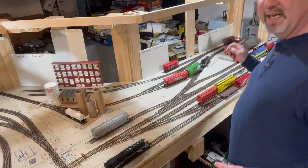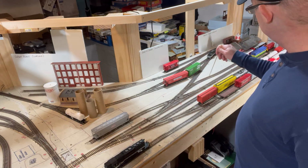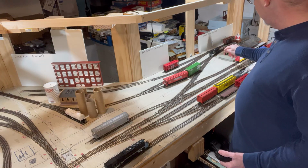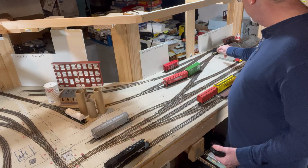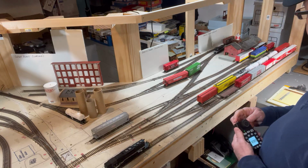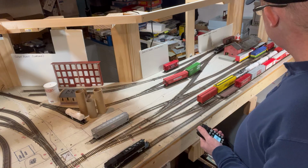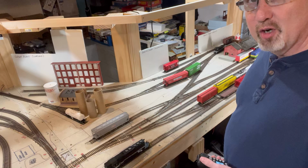So what I'm doing right now is I'm running around this because I got to be able to stuff it into the outbound track. So I'm going to come up here, clear the switch, maybe. All right. Dirty track.